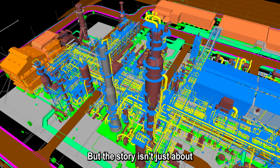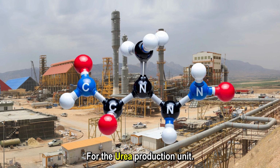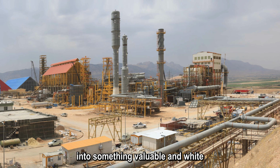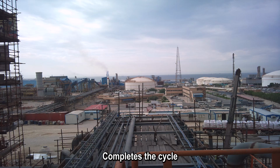But the story isn't just about protecting the catalyst. The absorbed CO2 is regenerated and separated in the regeneration unit, and then it becomes feedstock for the urea production unit. So this troublesome component is transformed into something valuable and white: urea fertilizer that keeps farmlands alive. And this quiet tower completes the cycle.